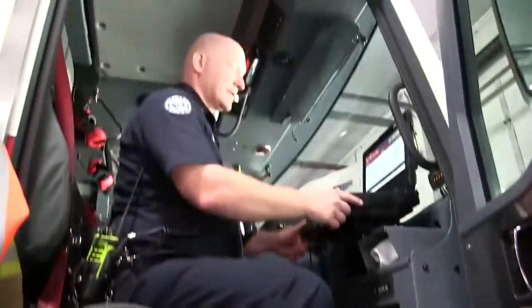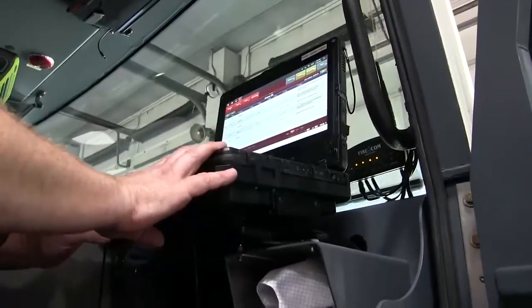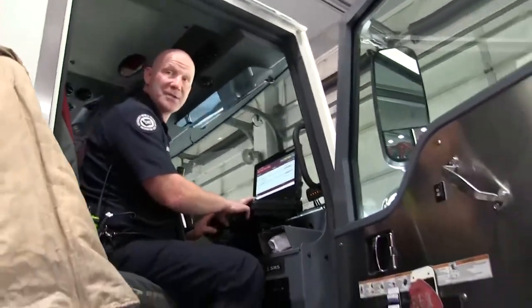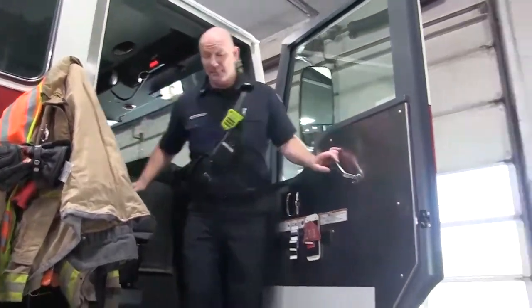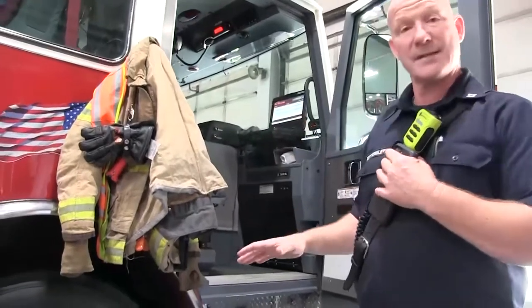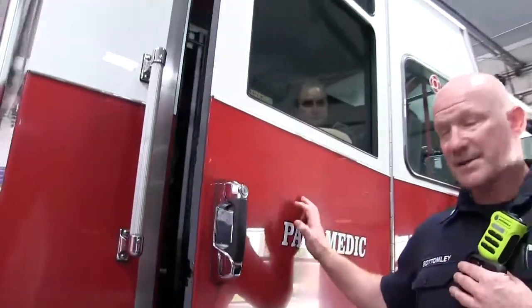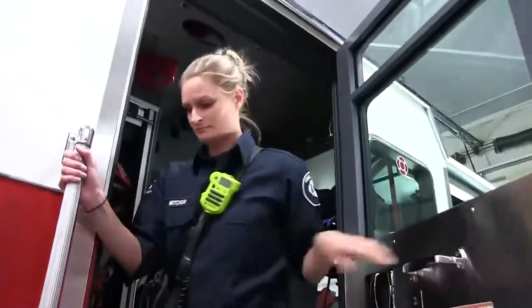This is where the captain sits. This is an MDC, which is a computer that allows me to get all of the information when you call 911. So when you call 911, please give them all the information you can, because the more information you give them, the more information I can give my crew on the way to a call. It's extremely important that you give them all the detailed information you can, because I can relay this to my paramedic. When we get to a medical scene, the paramedic, a firefighter, and myself will walk into the scene, and the paramedic will be one of the first individuals into the scene.